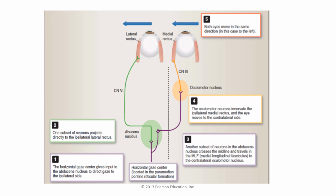So let's go by the numbers here. So we're talking about the horizontal gaze center here. So how do we have this yoked vision? How does my right eye look to the right and my left eye look to the right at the same time? It's not controlled by the same nerve, so there needs to be some sort of connection here. So this MLF is that connection.